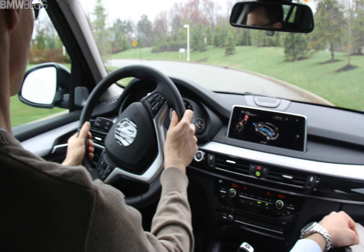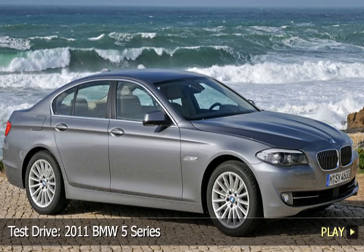Considering that this is an evolutionary change, the exteriors look quite similar to the outgoing X5, but the biggest change has come in the front end. Oddly enough, now the front end of the X5 looks very similar to the X3, with the kidney grille and newly designed air dams.